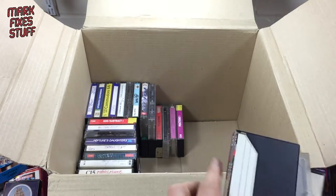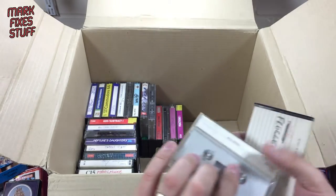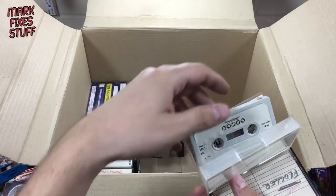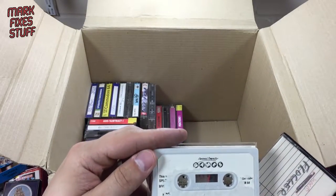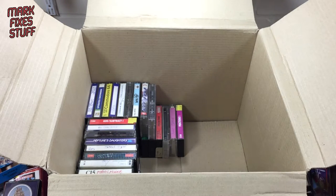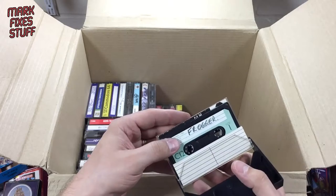No, I'm not grateful, obviously. Hookie. Don't even know what this is. Looks like a proper tape in a wrong case. Personal computer games. This side, Spectrum. Other side, CBM 64. This side, Spectrum and BBC, it says. Frogger.